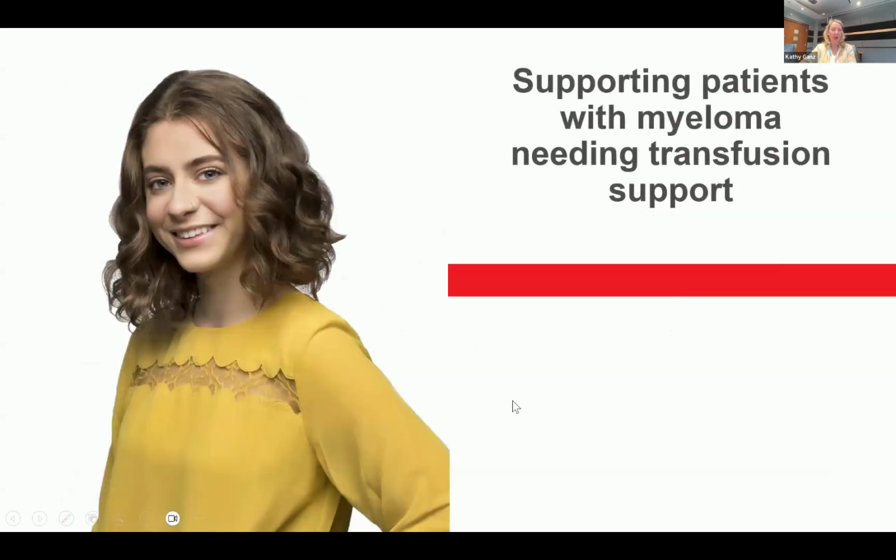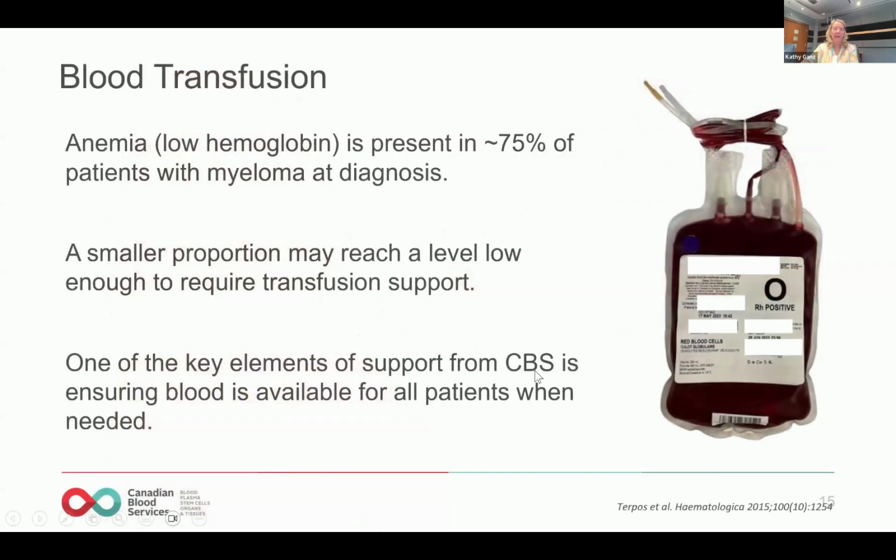So what does this really mean for supporting patients with myeloma needing transfusion support? So you've probably heard, and I will apologize for not being able to join you for all of your day today. I would have loved to have had insight into what your other presenters were presenting and what some of your other conversations were. So I will apologize if there's some duplication here.